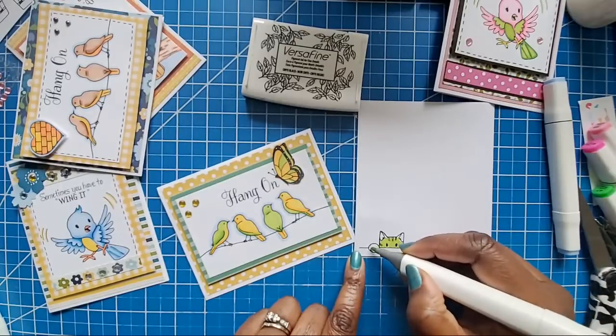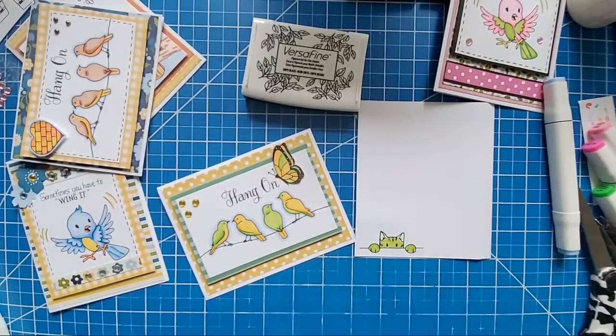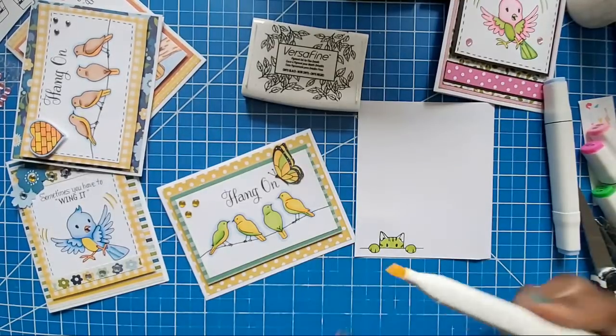This should be fun. Good idea, Bill. Good idea, Kate. Kate, good idea. Bird peeking. Cat peeking.